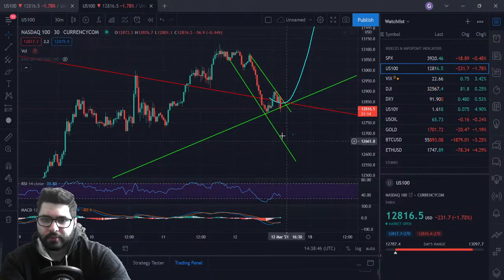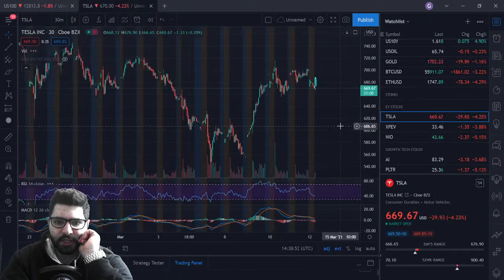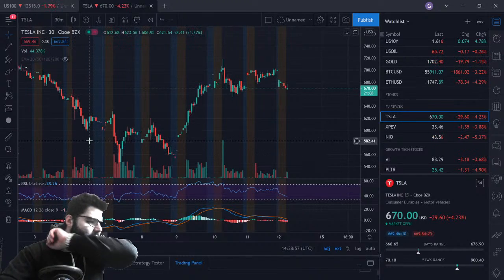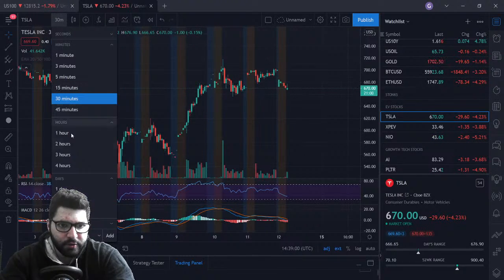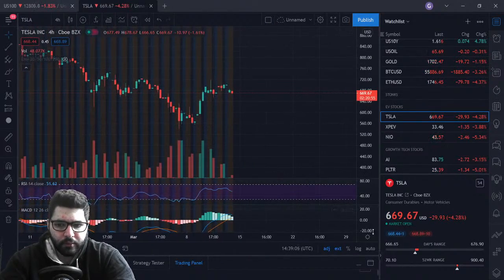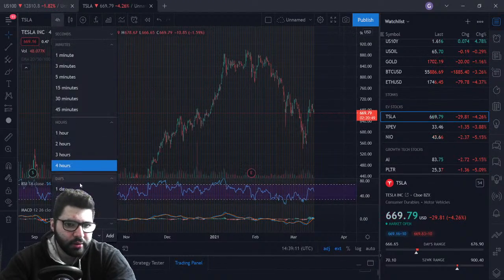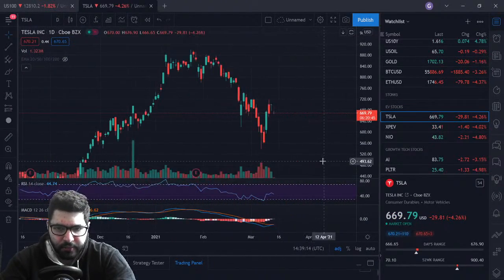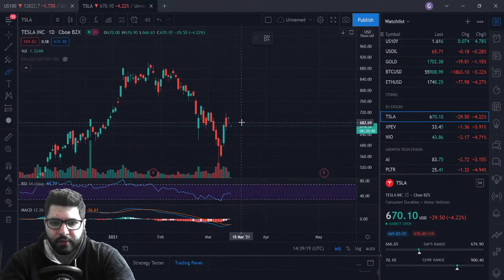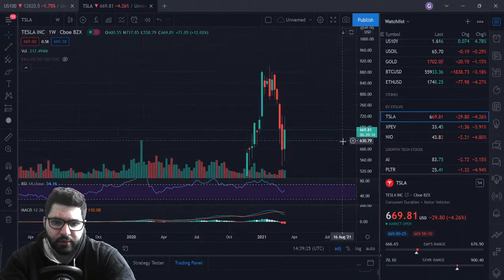Right. Let's just check some individual stocks. With Tesla, I would say Tesla's obviously following the Nasdaq, but it also had negative news, which is not in its favor, of course. 4 hours looking not very good in particular. The daily chart was going to cross here. It's actually crossed here on the daily chart. So it seems like long-term Tesla's bullish now, finally. Weekly chart on Tesla is still negative, but it could be turning around any moment.